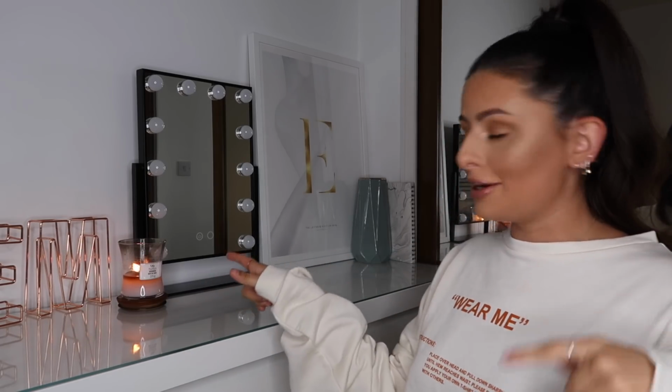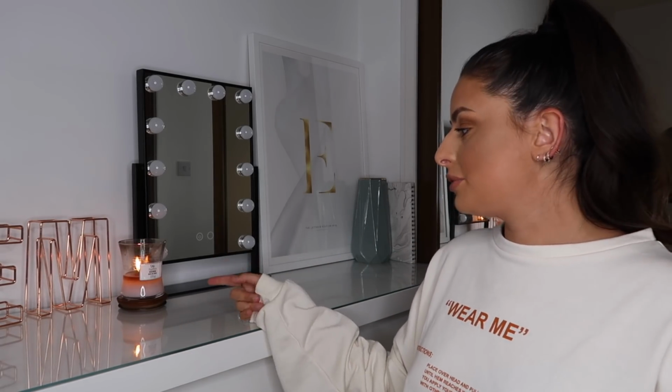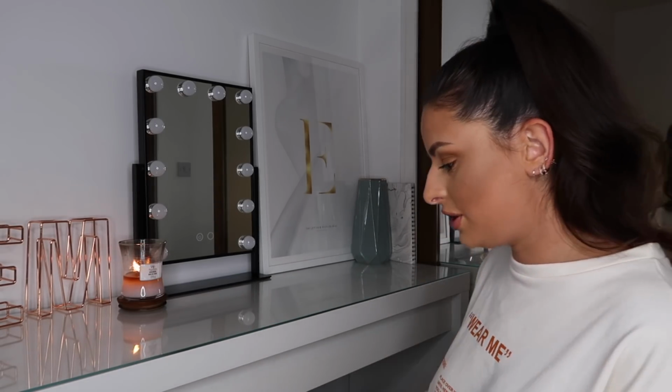Also, I completely forgot to mention the crackling sound that you can hear is this little candle that I have here. These are the wood wick candles. If you haven't tried them and you love the sound of a fire or something burning, these are the best things. They're so relaxing. I just thought it was quite cool, but it's probably a really annoying sound for the background of a video, so I'm really sorry about that. But it looks cute, so I'm leaving it on.